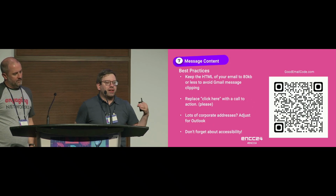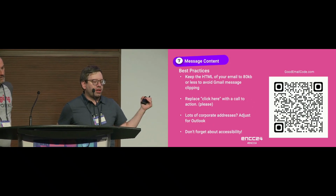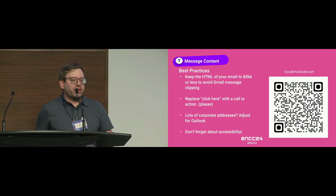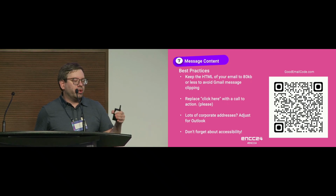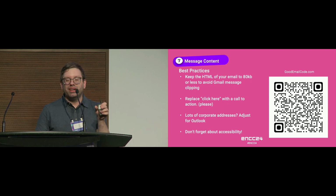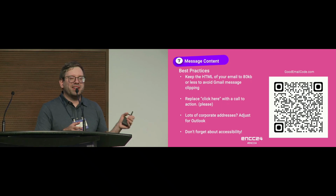A lot of the spammy things that I was talking about before apply here as well. There's a few notes that I always tell folks. Keep your HTML to 80 kilobytes or less to avoid the Gmail "message clipped". I don't know if you've ever seen that at the bottom of a message. It says message clipped, click here to see the full one. Everybody hates that, right?